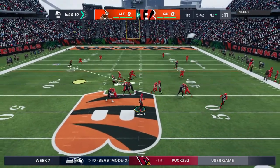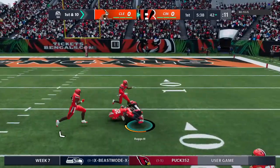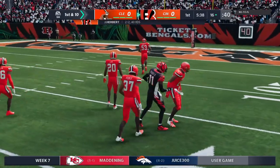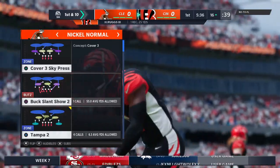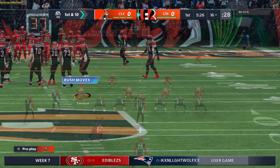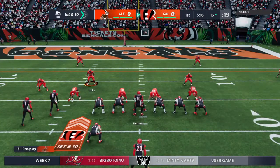On first down, it's Herbert. That is caught by the rookie from Bama. It's Henry Ruggs. And they'll wind up getting this one all the way down inside the 20. A really nice gain of 25 yards. First and 10 at the 16-yard line. So the ball down to the 16 here for first and 10.